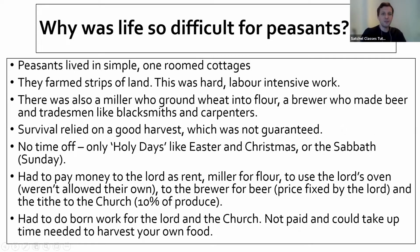Now, survival obviously relies on a good harvest. If you got some bad weather and your plants did not come in, sorry, you may be starving that winter. There are no days off. So there's none of this go and work on the farm from 9 a.m. to 5 p.m. and then you come home and spend time. No, no, no. Sun's up, get to work. Sun goes down, you can go home.